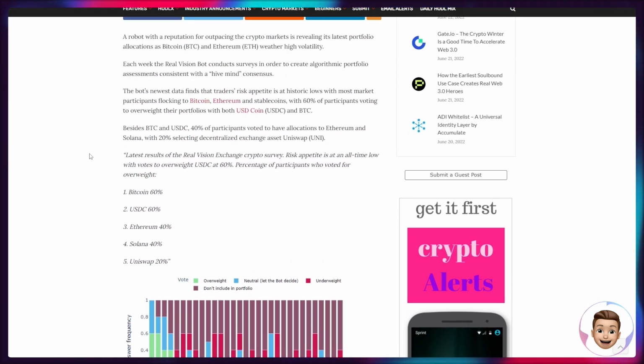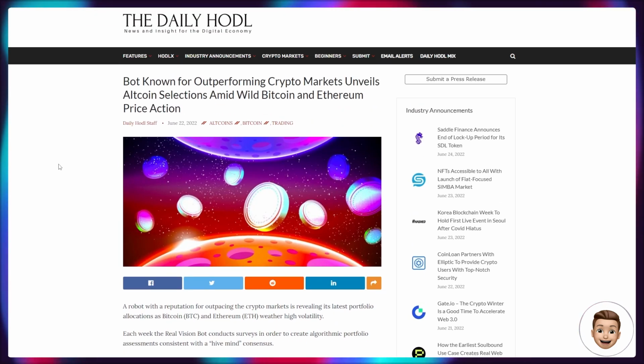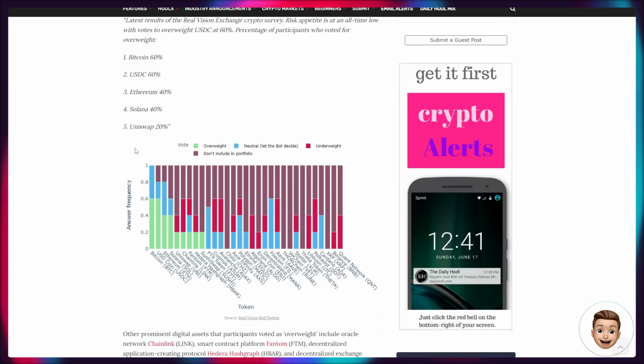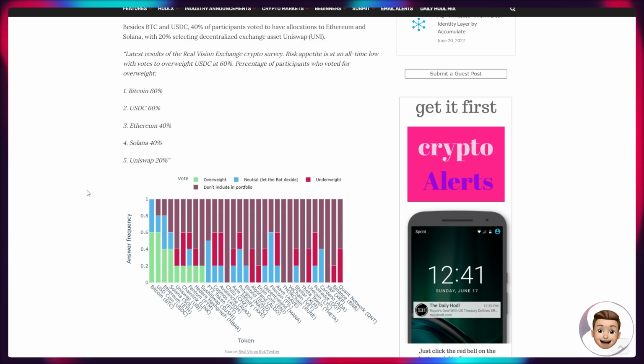I wanted to touch on this as well, which is an interesting read about a bot which is known for outperforming crypto markets has unveiled its altcoin selection amid the wild Bitcoin and Ethereum price action. I know some other people have covered this previously, as it is sort of 5 days old now. However, I thought it'd be well worth sharing with you guys as well.